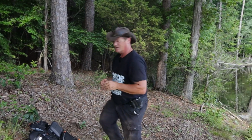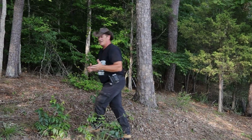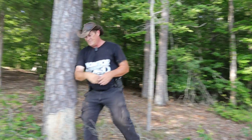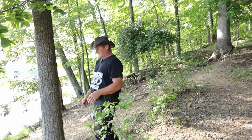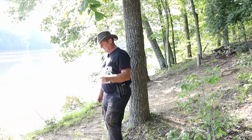We're going to walk around a little bit and show you the site. This is something that I found pretty much by accident. This is all woods back here. It's all greenway and hiking trails and whatnot. And as we come around down the hill a little bit, we're right at water's edge. This is one of the best places for waterfowl around here that I've found. But this is one of my favorite spots here.